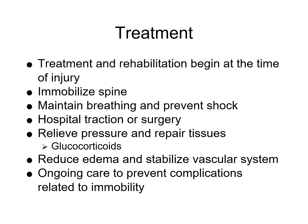Treatment and rehab at the beginning of the injury: immobilization of the spine, maintaining the breathing and preventing shock, possible traction, relieving the pressure and repairing tissues through steroid use, reducing edema and stabilizing the vascular system, and then ongoing care for complications. So that's your treatment.